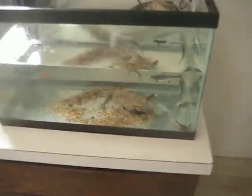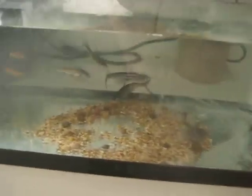All up in the kitchen. This is where my other tank was, which is now in my bedroom temporarily. Here's a 10-gallon aquarium with some fish I took out last night.